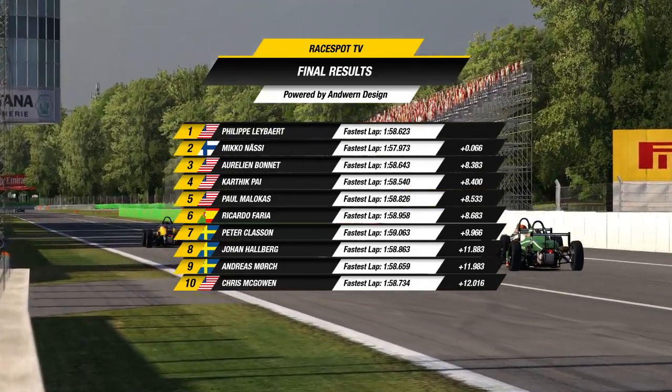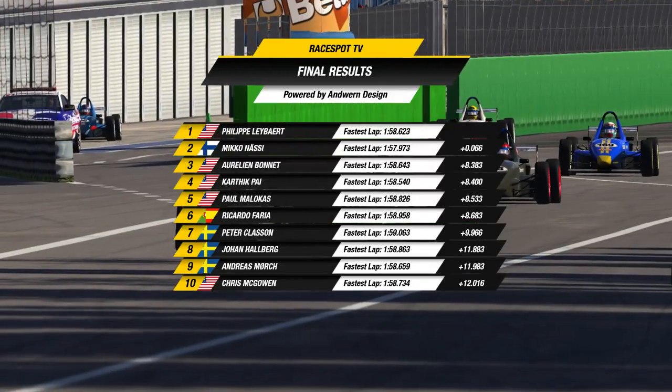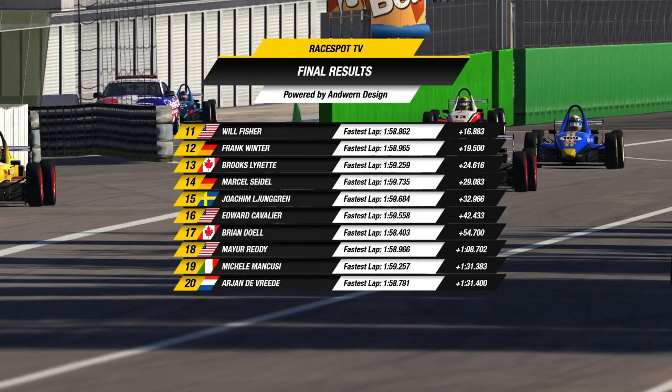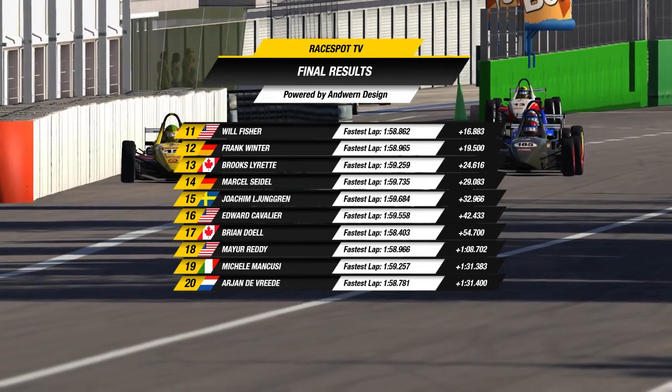Apparently, it doesn't matter what car you're in; you will manage to file down the times to as minimal as you can go. Mikko Nasi, maybe not celebrating the win, but certainly knocking down some of those barriers there as he does his little thing. But now he's pulled off. But wow, what a win for Felipe Leibert! What a great win for him right there.